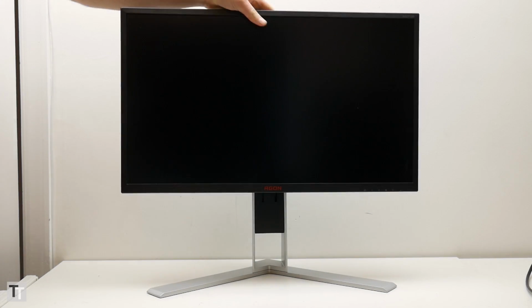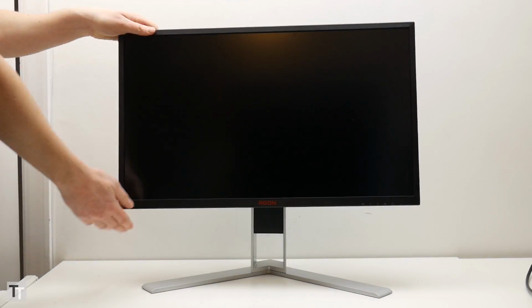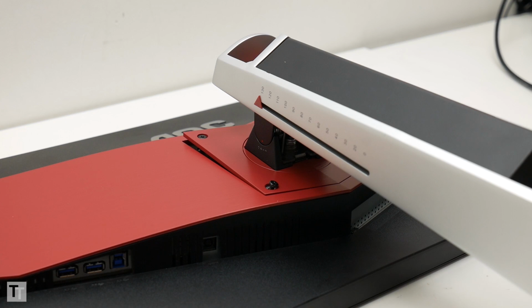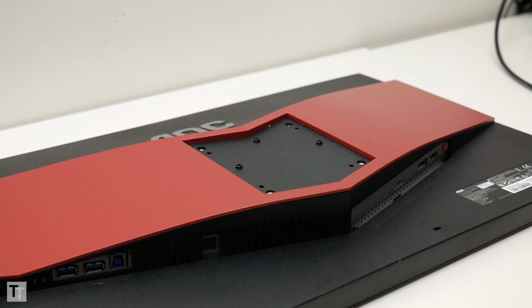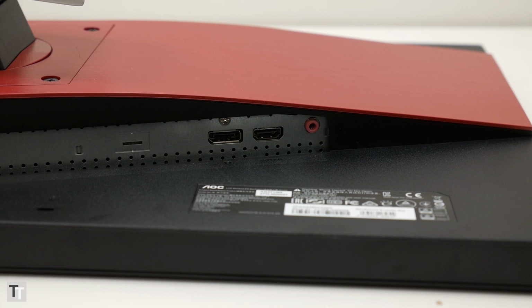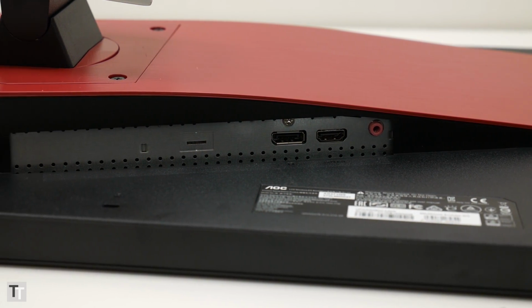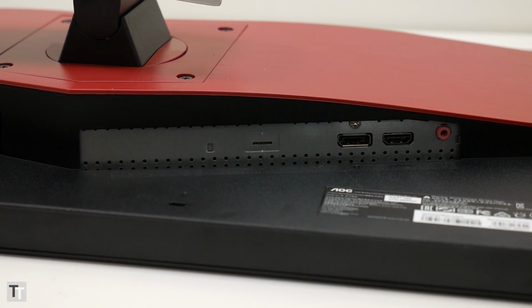Moving on to more practical considerations, the stand offers 130mm of height adjustment, plus rotation, pivot and tilt, so it's easy to get this display positioned how you like and get any cables plugged in. There's also the option to attach an alternative stand via the VESA mounting point. Speaking of cables, the selection of connections on this monitor is one of its standout features. For video inputs, it's the usual DisplayPort and HDMI, so nothing exciting there, but when it comes to extras, the AG271QG stands alone among its peers.